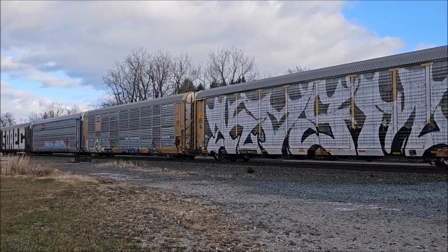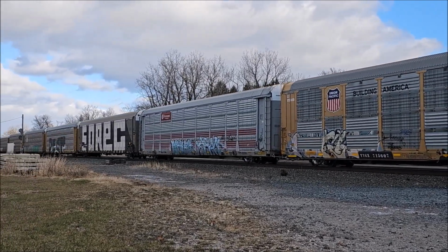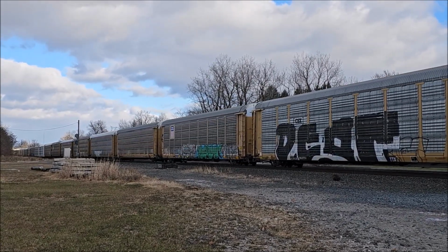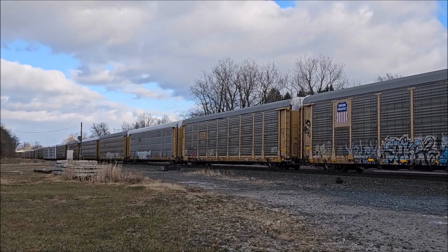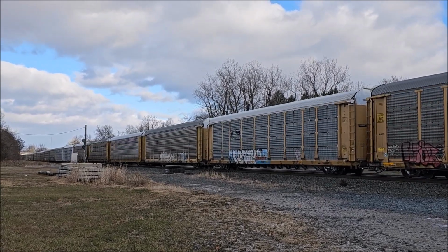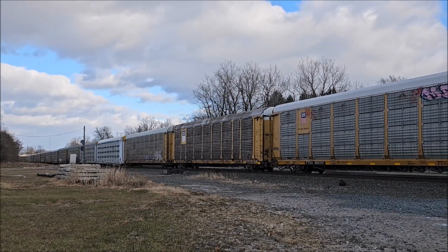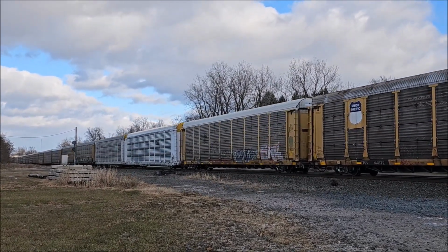24.8. Track 1 eastbound. No defect. Repeat, no defect. Total axle count 212. Impact detector out.